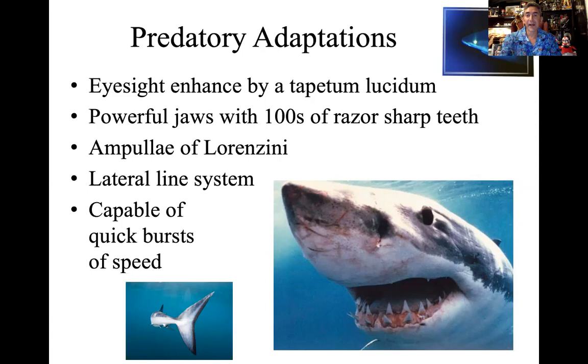But all of them have this, maybe you can't see it too well here, little enhancement of the eye. We're going to call that the tapetum lucidum. So it's basically almost like a mirror that helps to bounce back light within the eye, making them able to see better in low light conditions. So the tapetum lucidum, good term for you to know there, right?